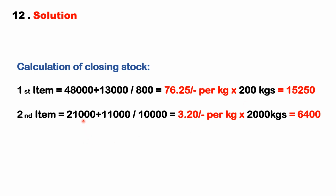21,000 is the cost of second item. How? 10,000 kg into 2 rupee 10 paisa. 21,000 is the total cost of second item plus purchase expense 11,000. Total expense 32,000 divided by 10,000 kg. 10,000 kg ಗೆ ಡಿವೈಡ್ ಮಾಡಿದ್ರೆ ನಿಮಗೆ ಸಿಗೋದು 3 ರೂಪಿ 20 ಪೈಸಾ per kg. Into 2,000 kg closing stock, you get 6,400. So 15,250 is the value of closing stock of first item. 6,400 is the value of closing stock of second item.